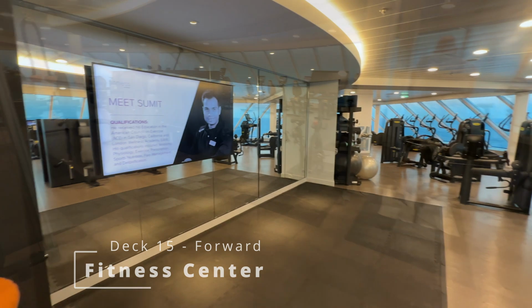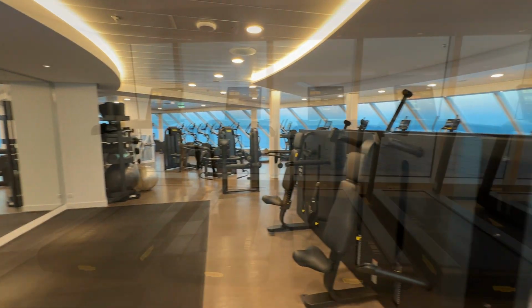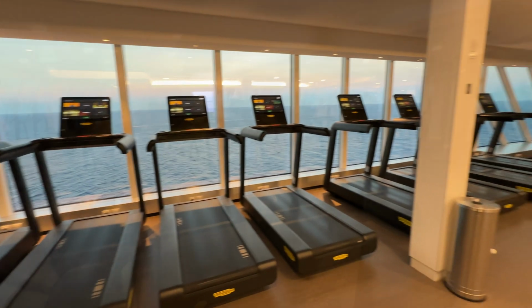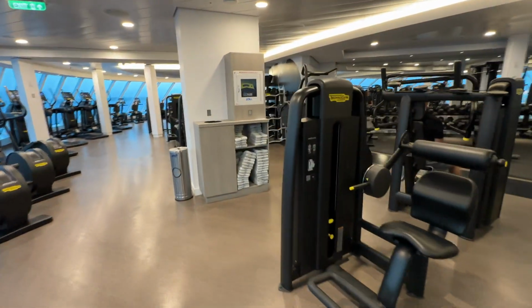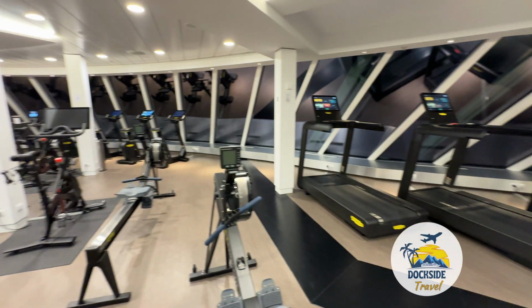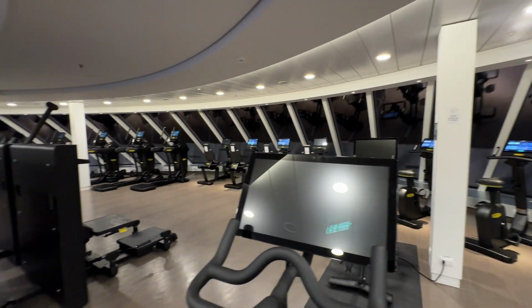At the front of the ship, you'll find the fitness center. They have all the latest equipment like treadmills, ellipticals, bikes, exercise machines, free weights, and mats. There are a number of studios for exercise classes and yoga. One tip is that the gym can get pretty busy during the morning rush hour, so if you go a little earlier, you'll find the place almost empty.